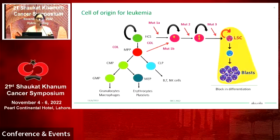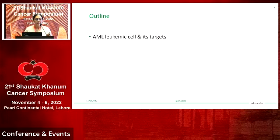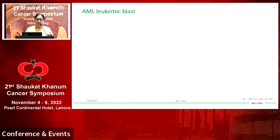The basic ability of this cell is that there is a complete block in self-renewal and differentiation, and the only way it can progress forward is the formation of blasts, giving rise to leukemia. So that is how leukemia originates inside the bone marrow. So AML is a very, very heterogeneous disease.